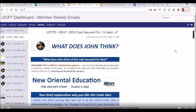Now let's talk about the new feature that I've added for the premium membership. Many times I get emails about specific trades that others want to do. Because many times I get emails where I don't get enough information to make a very informative response, I've created a web form for the members. They can go there, fill out all the information. I get that and I go ahead and formulate an intelligent response. I call it, What Does John Think? Seeing the world through my eyes. I'm going to give you my opinion.